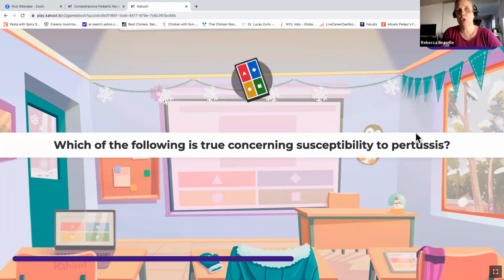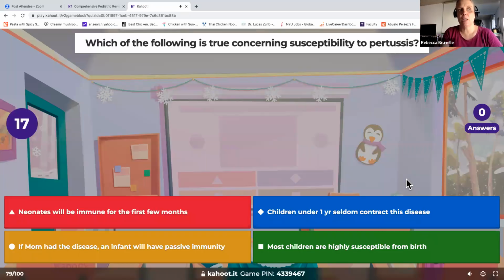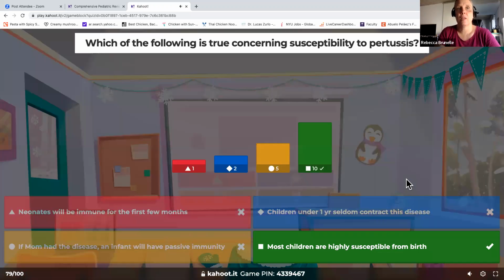Which of the following is true concerning susceptibility of pertussis? Neonates will be immune for the first few months. If mom had the disease, the infant will have passive immunity. Children under 1 year seldom contract the disease, or most children are highly susceptible from birth. Very good. Yeah, you worry about pertussis a lot in the young kids and infants, and they are pretty susceptible, especially when they're young.